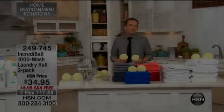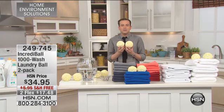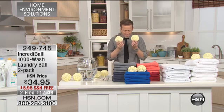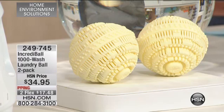It was always about things that we'd never really seen, things that we'd never heard of, things that wowed us and shocked us and surprised us. This first item is one of those types of products. You're looking at the IncrediBall. What is it? Well, it looks like two balls.